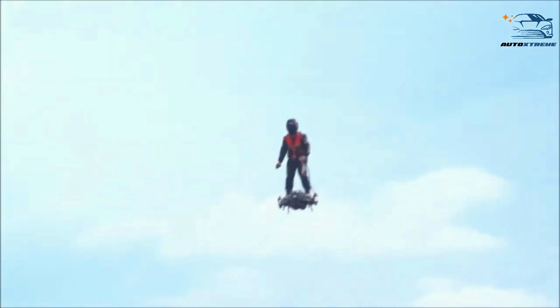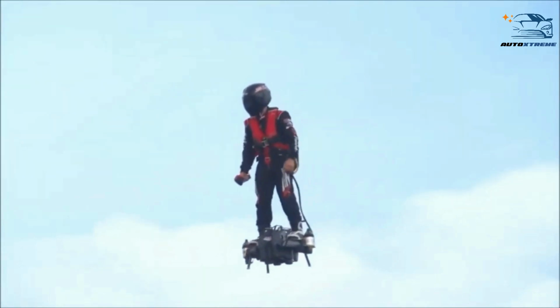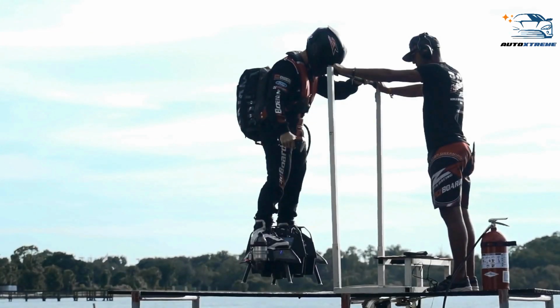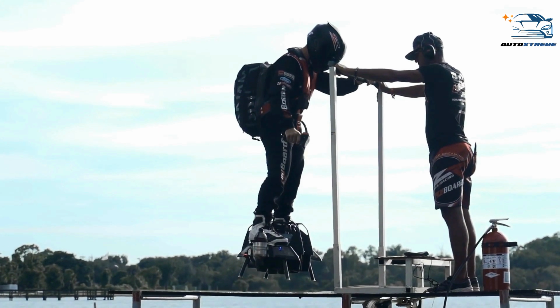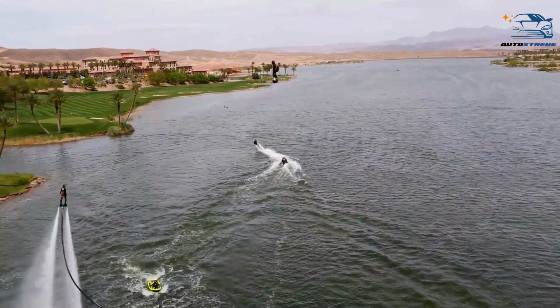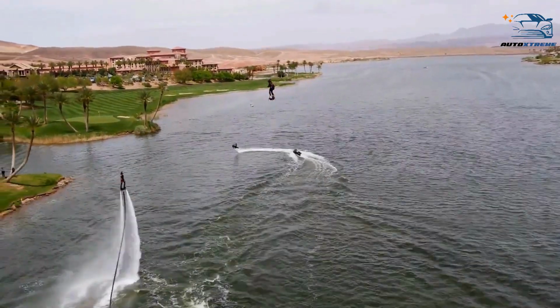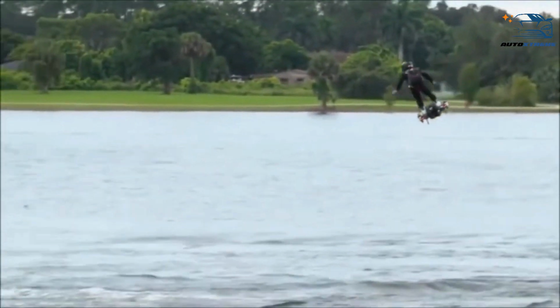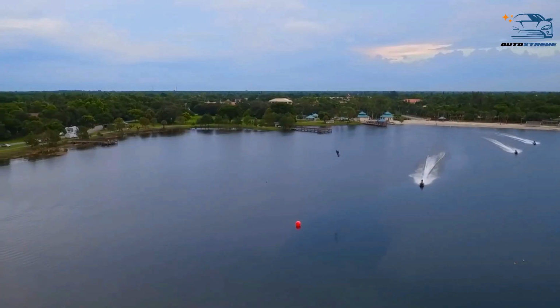Controlled by a handheld throttle and gyroscopic stabilization, it's as close as you can get to feeling like a superhero. The Flyboard Air is still in the experimental phase, but its potential applications range from extreme sports to search and rescue missions. With its revolutionary design, it's a glimpse into the future of waterborne adventures.